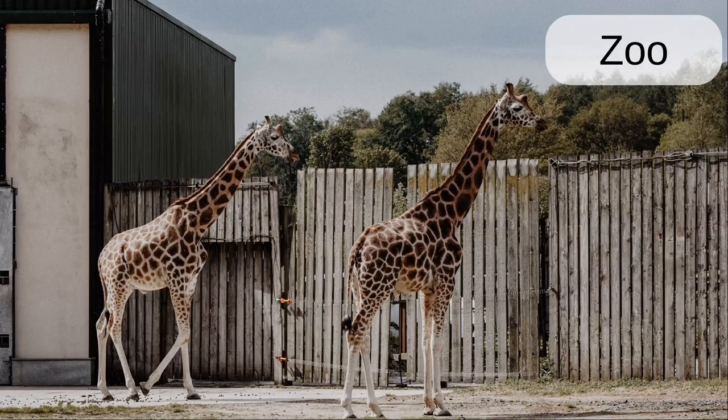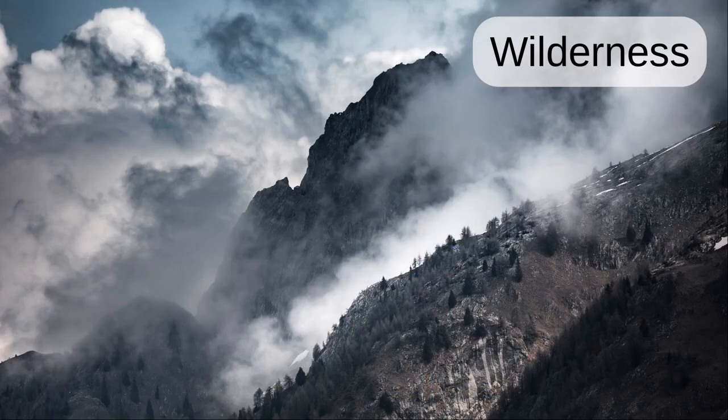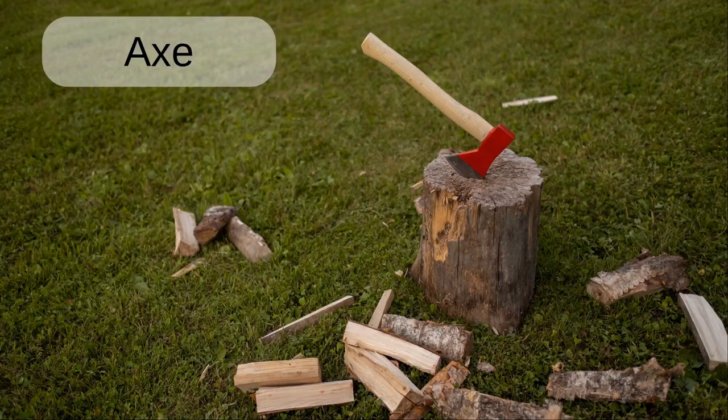A zoo is a place with many different animals. The wilderness is a place far away from the city or where people normally live. Nouns are names of things. An axe is used to chop up wood.